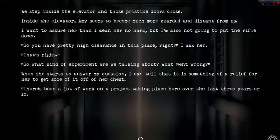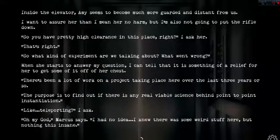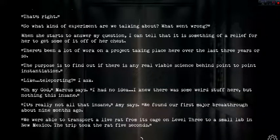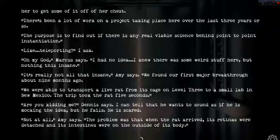There's been a lot of work on a project taking place here over the last 3 years or so. The purpose is to find out if there's any real viable science behind point-to-point instantiation. I don't know that word. Like teleporting, I ask. Oh my god, Marcus says. I had no idea. I knew there was some weird stuff here, but nothing this insane. It's really not all that insane, Amy says. We found our first major breakthrough about 9 months ago. We were able to transport a live rat from his cage on level 3 to a small lab in New Mexico. The trip took the rat 5 seconds.